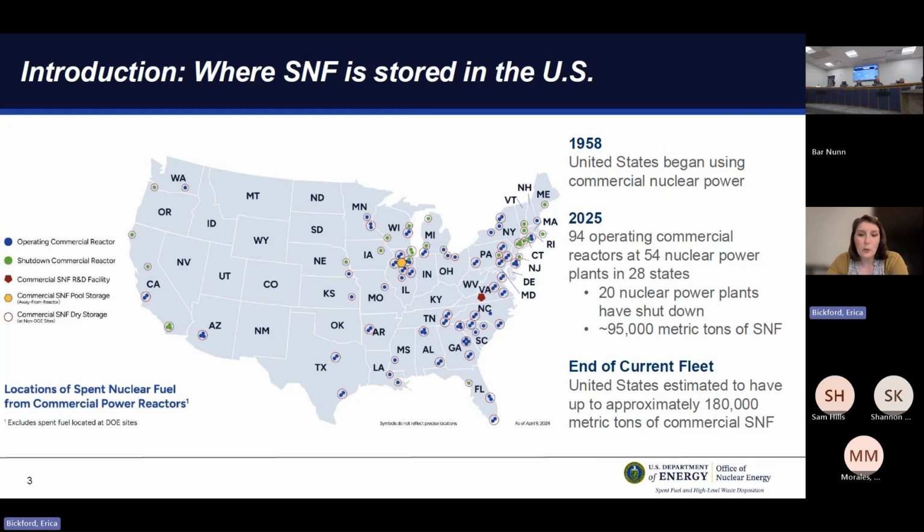We have the most reactors in the US and we have the most spent nuclear fuel. And that does not include any new reactors that we may build in the future. You can see on this map, most of the nuclear power plants are concentrated in the eastern US and Midwest, with a couple on the West Coast.